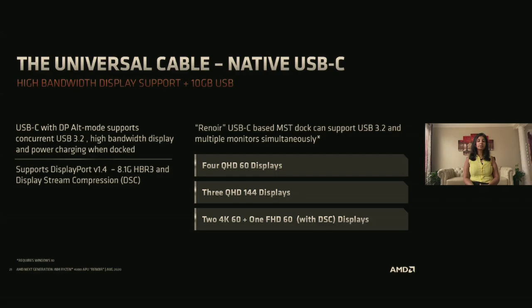Renoir supports native USB-C, the universal cable. USB-C with DP alt mode supports concurrent USB 3.2, high bandwidth display, and power charging. Renoir supports DP 1.4 with HBR3 and display stream compression, or DSC. Display stream compression allows for more simultaneous displays to be supported. For example, with a USB-C cable using just two lanes, we could support two 4K 60 displays and one full HD 60 display when DSC is enabled.